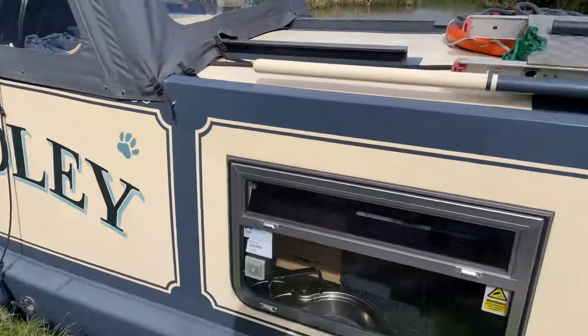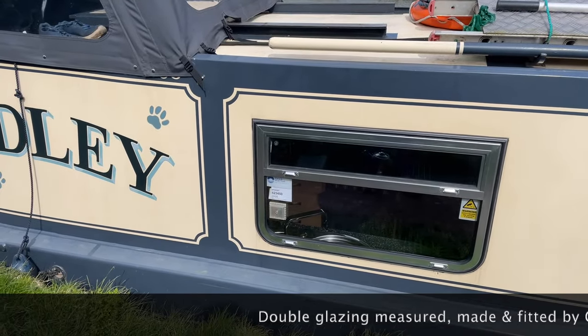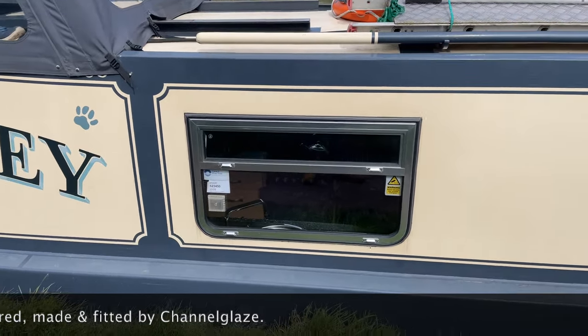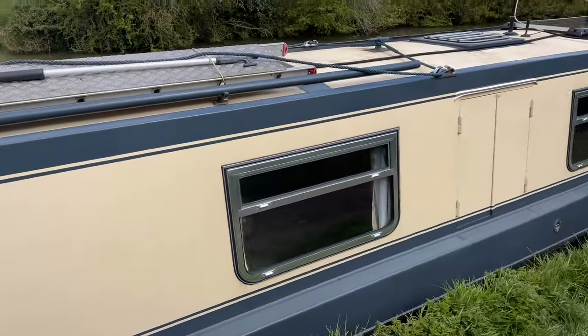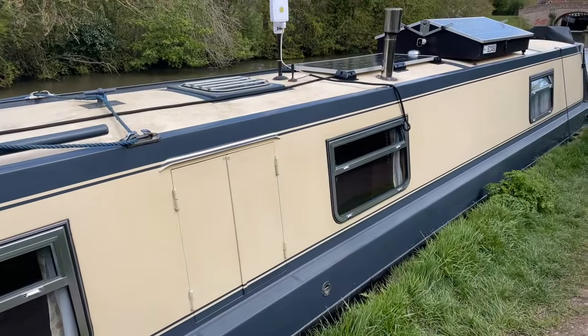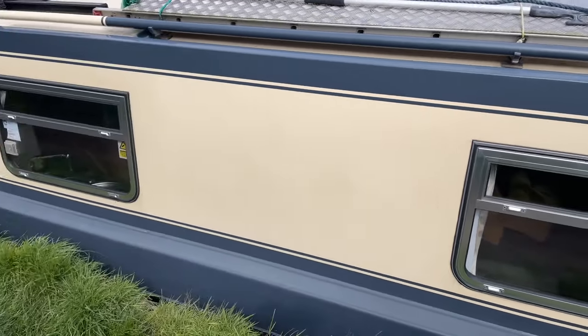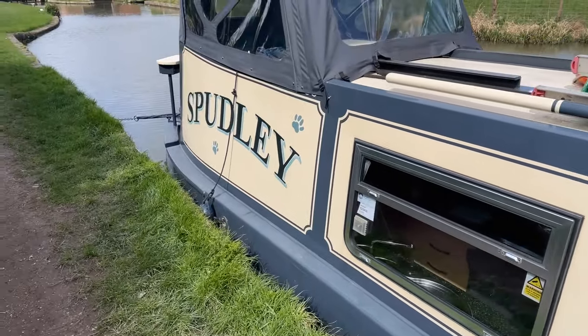We've also had fitted double glazing. We've had that probably a little over a year now. I think that was done around about February-ish 2023. So we've got double glazing throughout. We've got 8 of these big hopper windows, and there's a porthole, I think it's an 18-inch porthole in the bathroom.